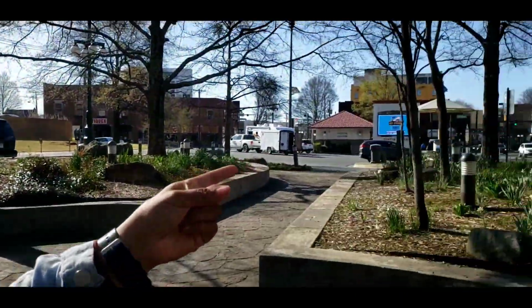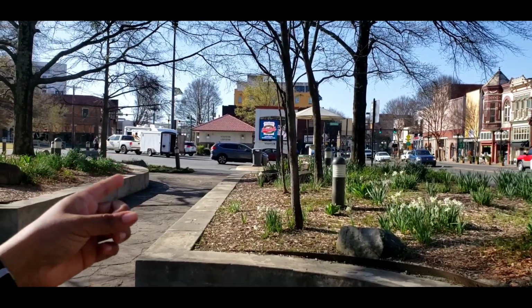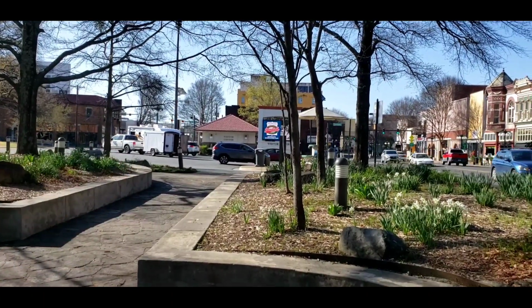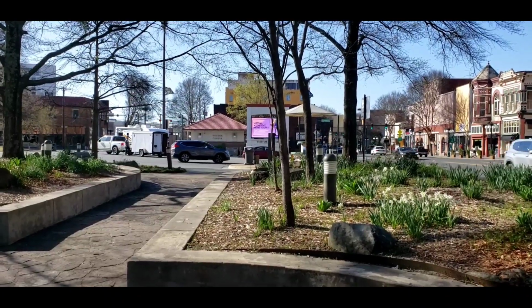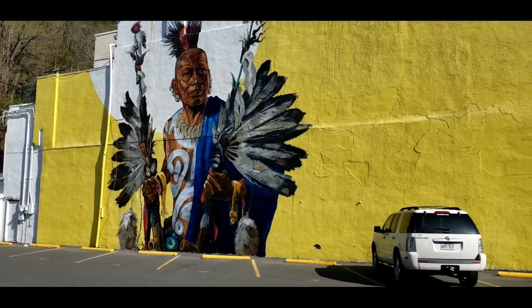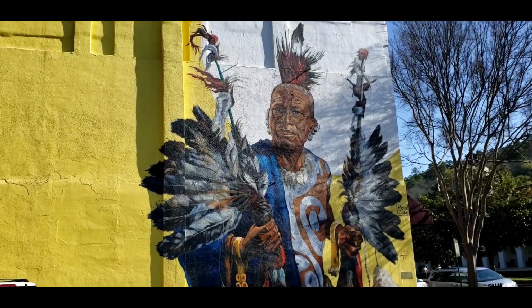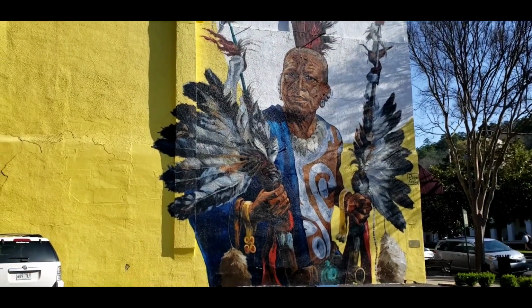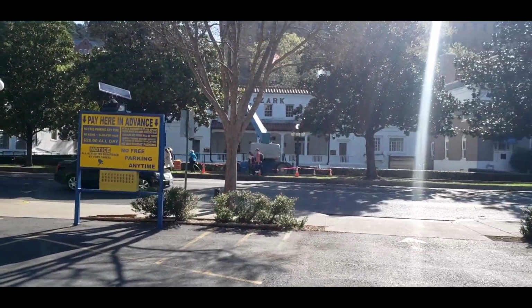That one. This lady just told us that throughout this town, it's actual hot water that comes out of the springs. A lot of the locals come up and fill up their jugs every week. It's pretty cool artwork on this building. Yeah, cool. All the bathhouses are over there.